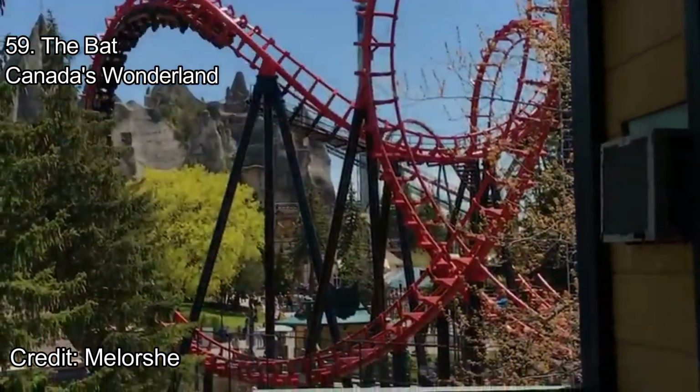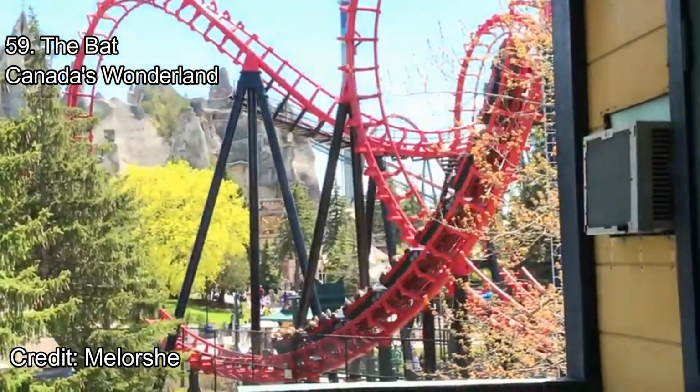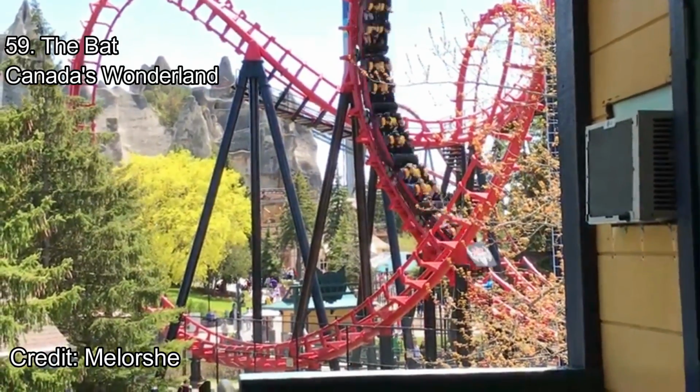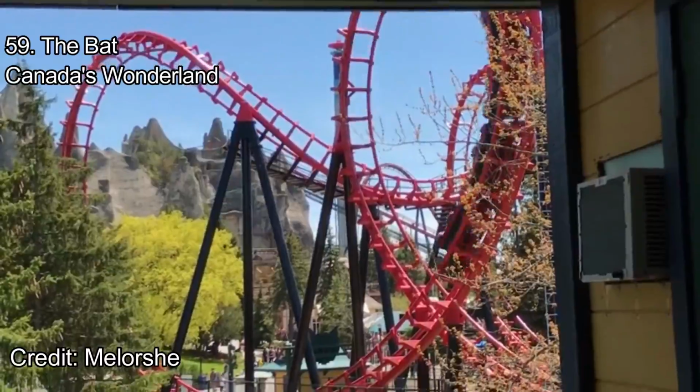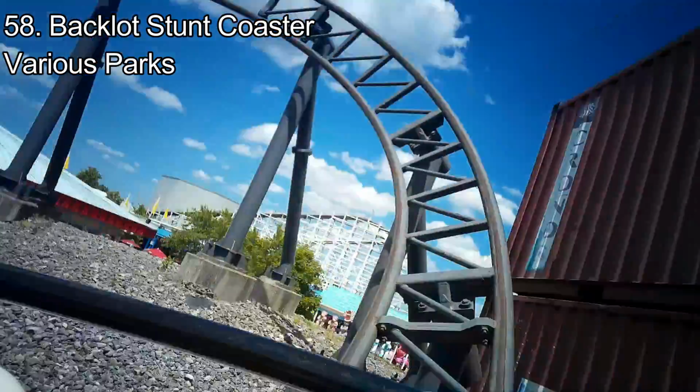59. The Bat at Canada's Wonderland. The second Boomerang isn't as bad as the Worlds of Fun one, but it is still pretty rough. It's often regarded as being better than most, but it still is a boomerang and it can only be placed so high.